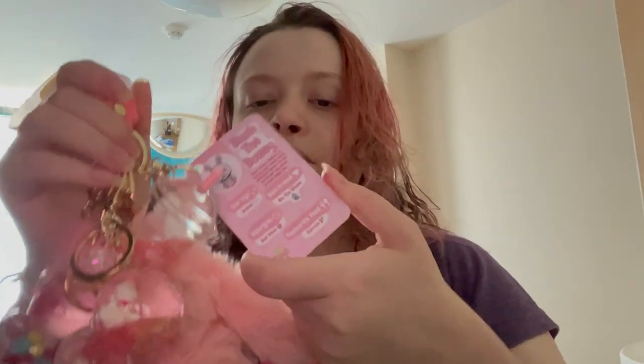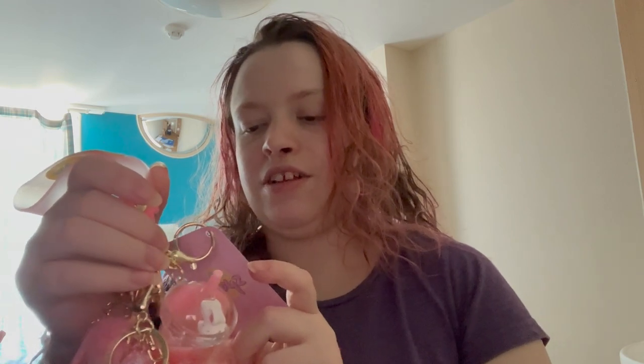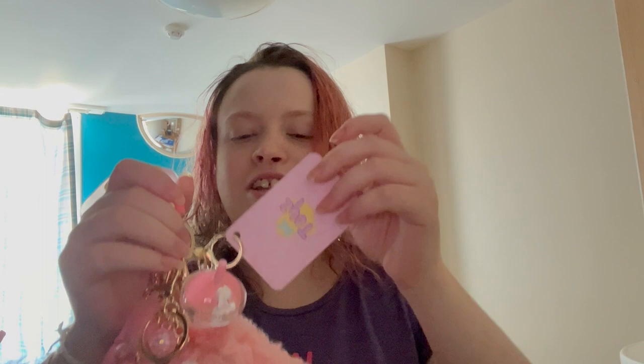Oh yeah, you also get a little bio tag for the bunny. This one says, "Blush the bunny. You'll never believe me, but Dreamy and Violet were identical twins till she drank too much bubble tea. Star sign is Gemini. Best friend is Blue the Whale. Allergies are bad vibes. Favourite food, carrots." So just a nice little add-on to this.